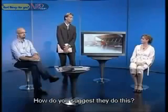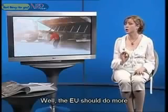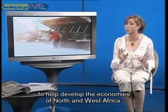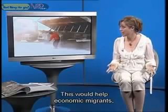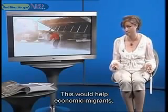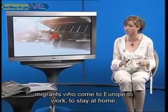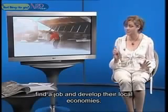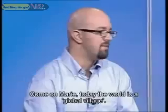How do you suggest they do this? Well, the EU should do more to help develop the economies of North and West Africa. This would help economic migrants, migrants who come to Europe to work, to stay at home, find a job and develop their local economies.